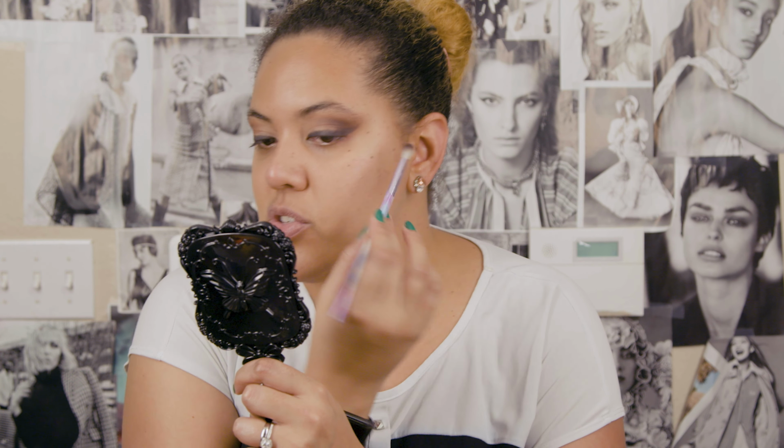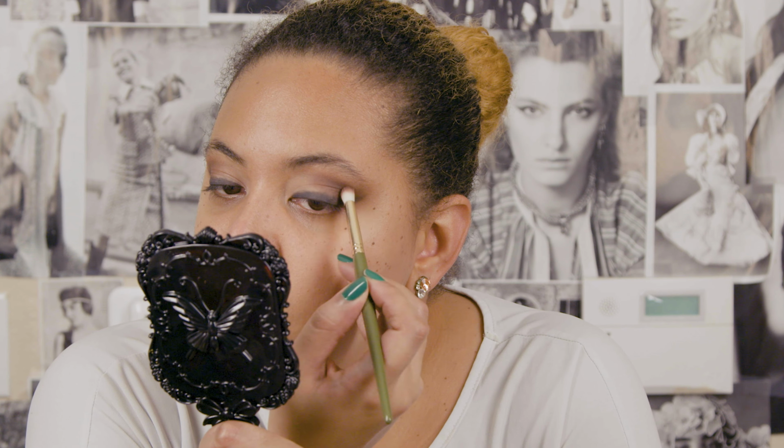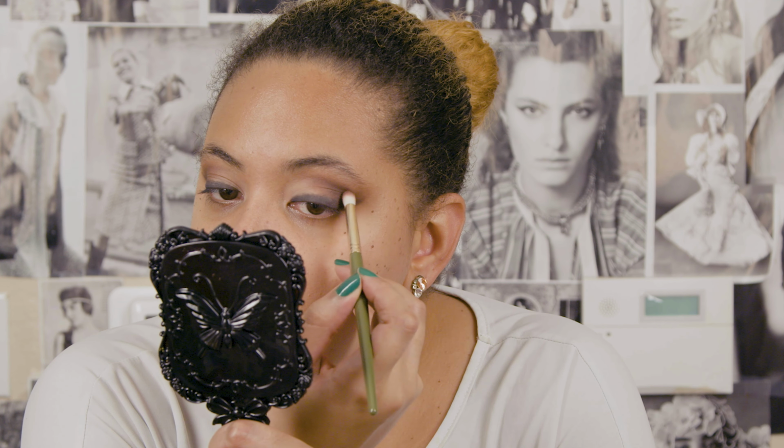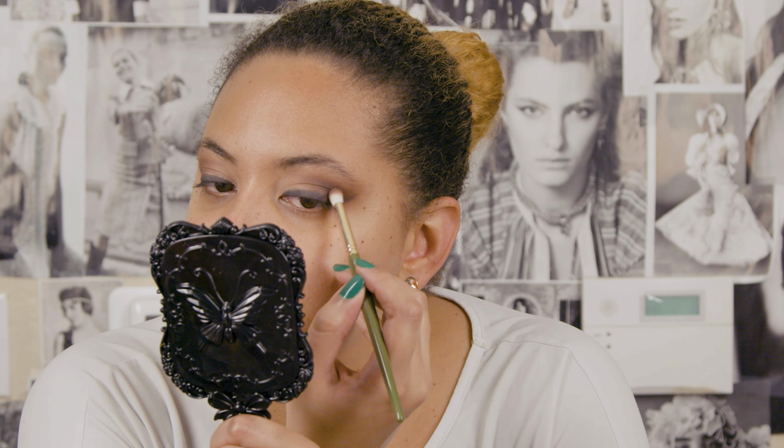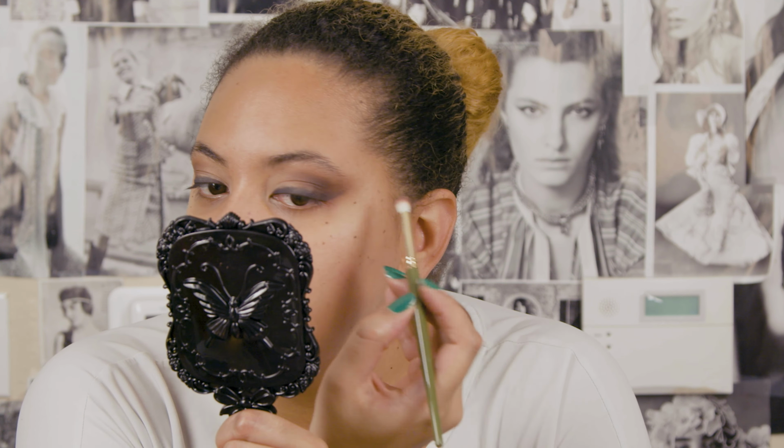Perfect. And what I'm gonna do is, I really want to keep the outside very matte, so I'm going to work the brown shade that I was using before, but with a smaller brush. So the So In Love shade that I used here, I'm going to place it a little bit closer to the middle section because I want to keep all the mattes on the outside, and mix it with that black to make sure that everything is very well smoked out.